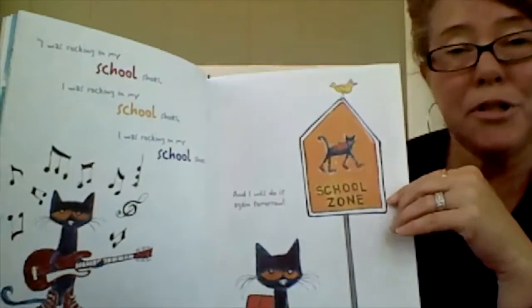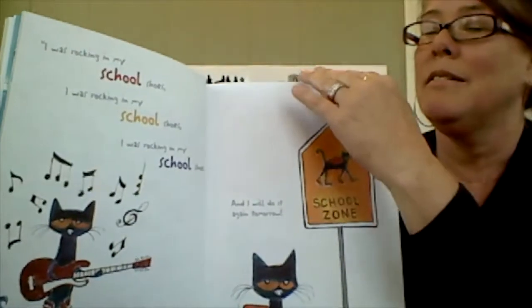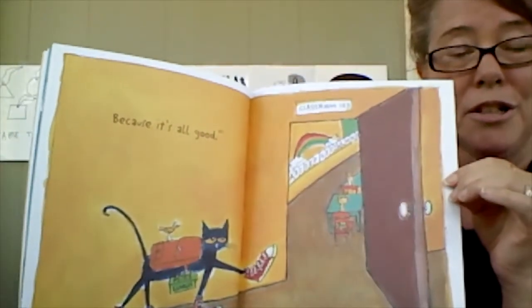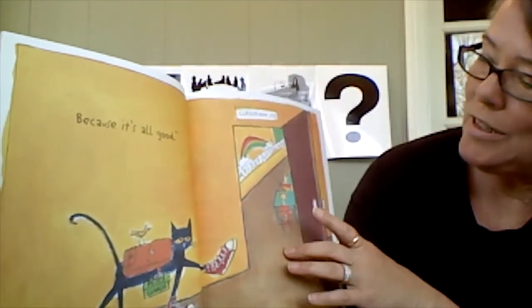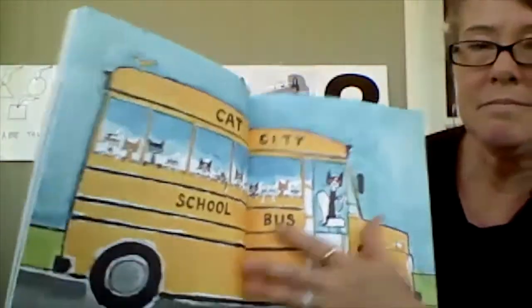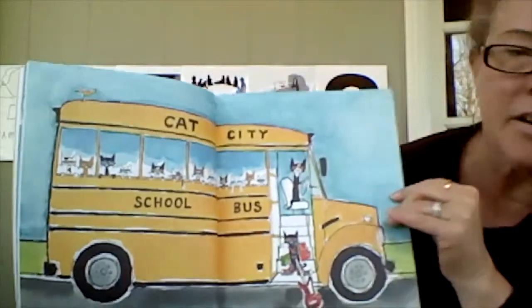And I will do it again tomorrow. Because it's all good. There's his classroom. The end. I wonder how many cats there are on the bus.